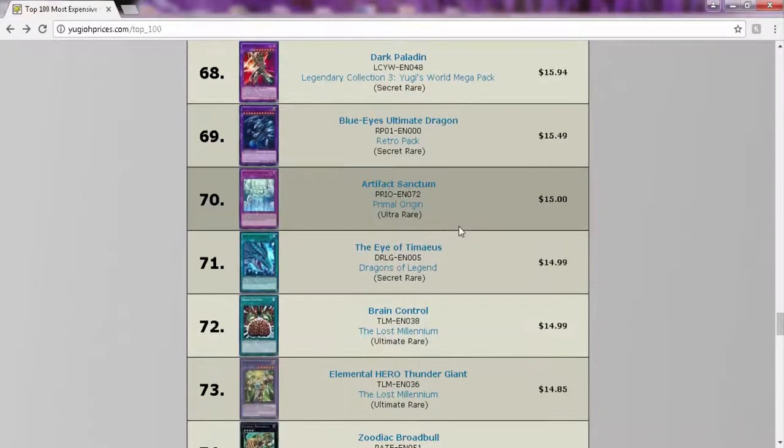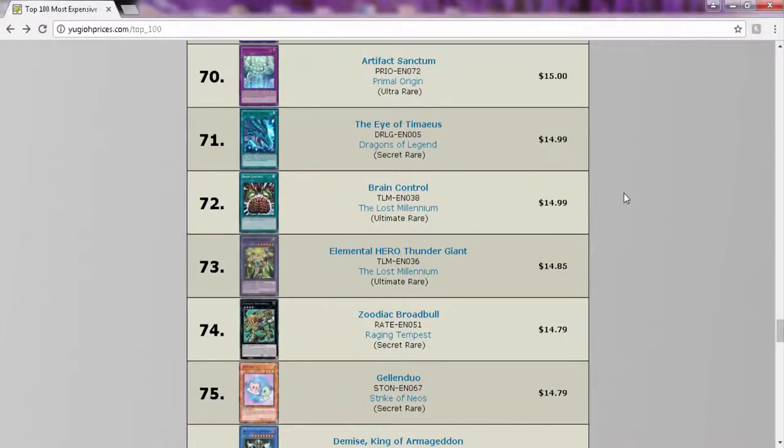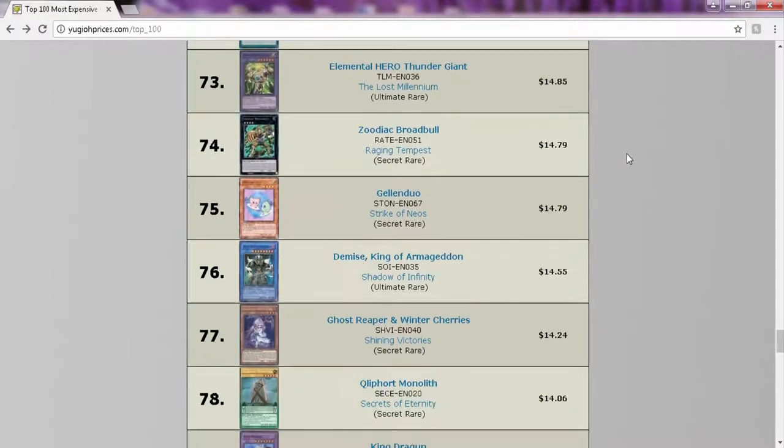And then the rest of the stuff, Sanctums are $15. I get that, it's still a good card. Scythe is still amazing. So if this does hit 10, pick them up immediately, because artifacts have always been played. Moral Tech may get a bump up to 3. You never know, Konami does do weird stuff. But Artifact Sanctum at $10, fine, good steal. Broad Bull is still 15.